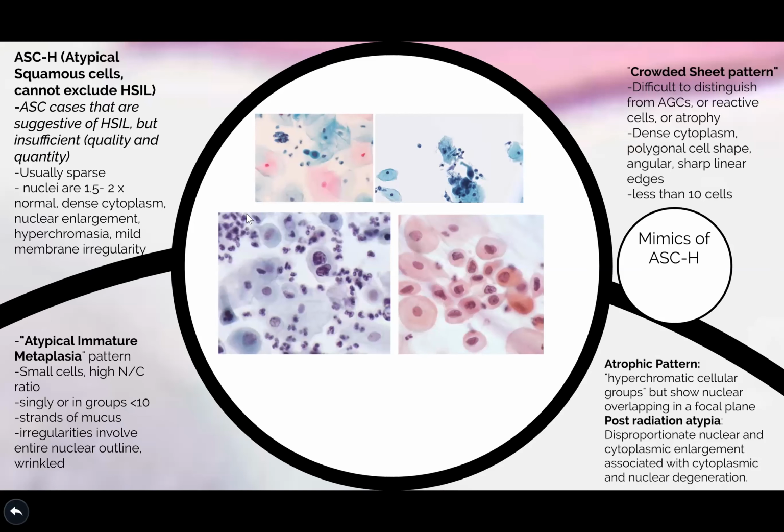Now let's talk about ASCH. We're starting to go into the higher grade areas. So with ASCH, the main thing is that the nuclei are smaller than in ELSO, but the NC ratio is higher. These are cases that are suggestive of HSIL, but they're just not enough. Either they're not enough in number or the quality is just not quite there. Nuclei are 1.5 to 2.